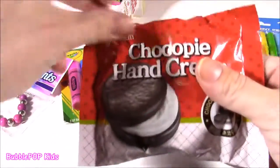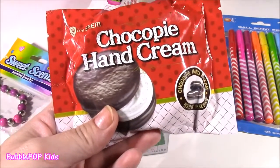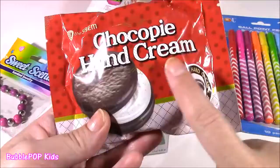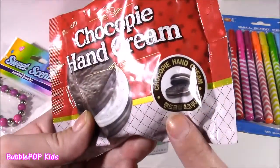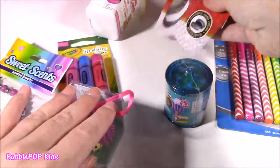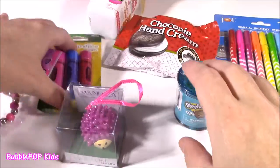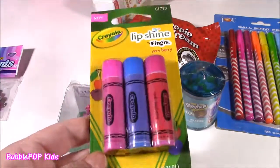This is really cool. Now when you look at this, you think it's either a cake or a cookie, but it's actually a ChocoPie hand cream. There is chocolate scented hand cream inside. Kind of looks like an Oreo. Cannot wait for that. We have some Shopkins. This is a candy jar. And last but not least, some Crayola lip balm.